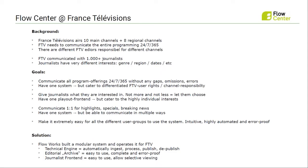Hi everybody, this is Oliver speaking. I'm from Flowworks. Before we jump into France Télévisions, I'd very quickly summarize what we do at Flowworks. We are a software producer. We make a media asset management or digital asset management system called the Flow Center.